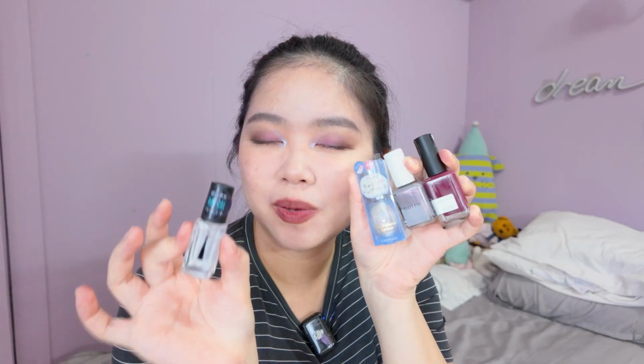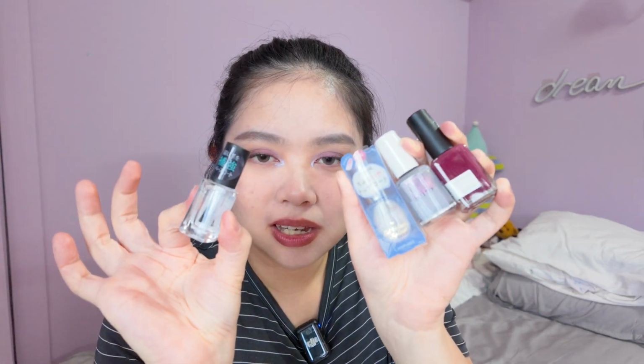I got some nail polishes as well. Honestly, should I have bought more? I feel like I should, because the colors there were so cute, and even the natural colors were very basic, but basic is good sometimes for nail polish colors, especially if we're going to work, things like that, strict dress code, yada yada yada. So yeah, I got these two.